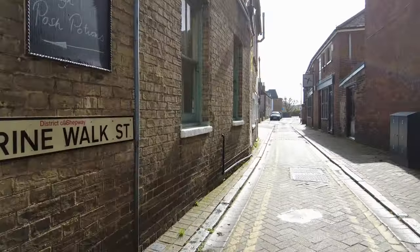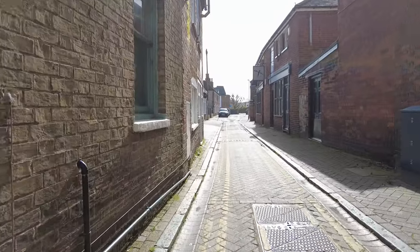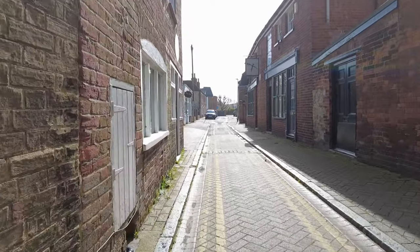We'll just have a look down Marine Walk. Not sure there's much here, but we'll have a look anyway. And it's less windy.